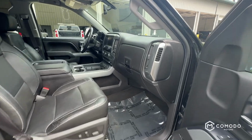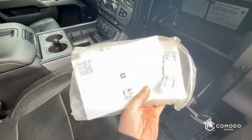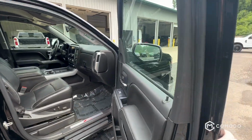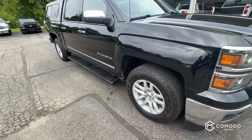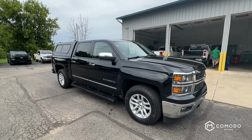Yeah, this is a really clean truck for 188. I'm guessing it's just highway. That's what it's looking like. I mean, it's got cooled seats. Wheels are clean. Got the topper. This is a lot of truck for the money. Come check it out. Come on, Motors.